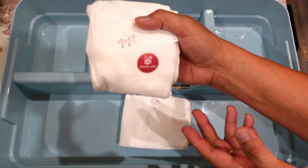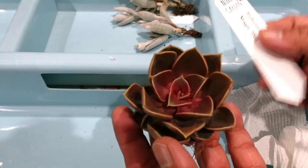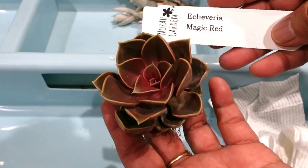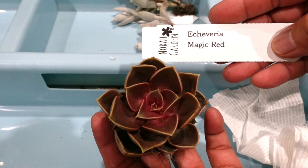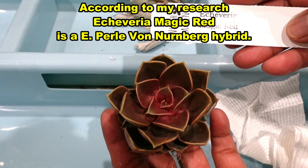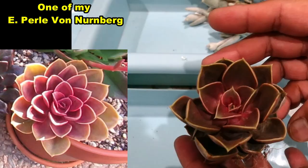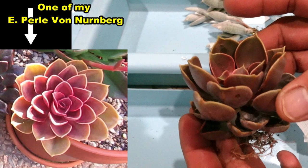Thank you. This is Echeveria Magic Red. That's the first one that we opened up. It's a beautiful plant. Now I'm going to get to grow this and compare it with my PVN to see if there's actually a magic red. And then I have to redo a video saying there is a magic red after all. So we'll get to see. I need to compare this with the PVNs that I've got to see if it's actually the same plant or a different plant.